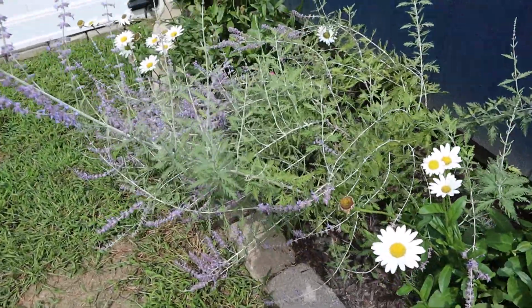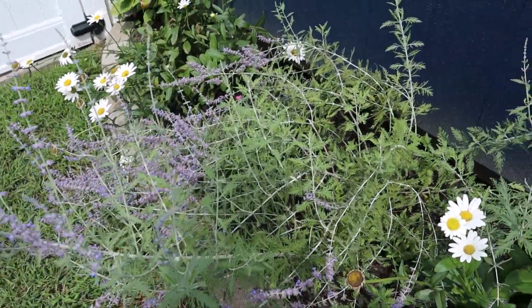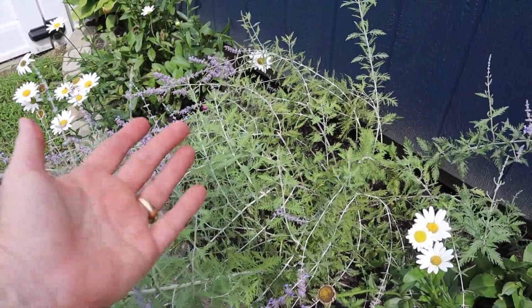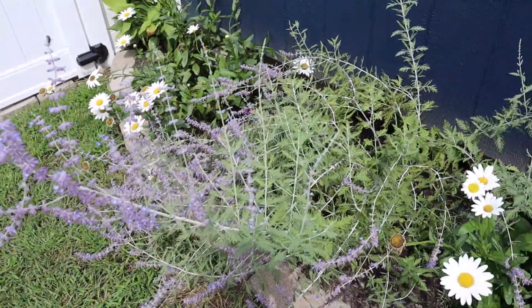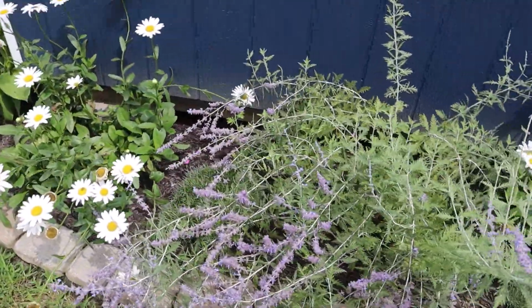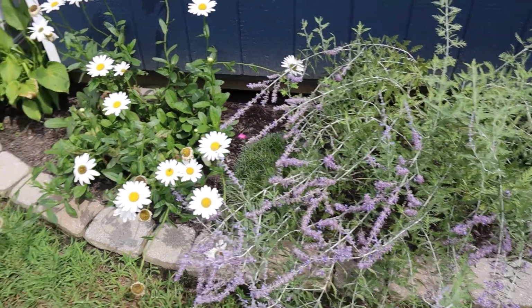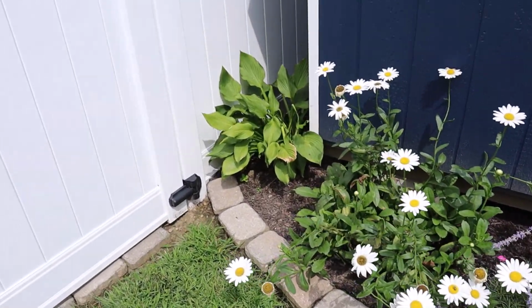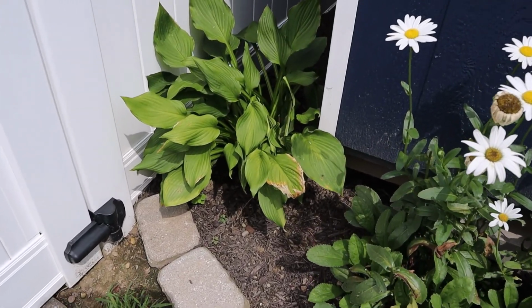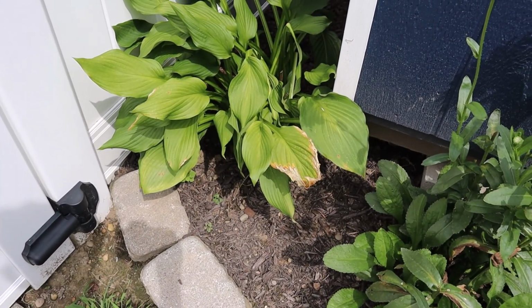And I think I have some plant supports, and I'm thinking about maybe trying to put a plant support underneath this Russian sage to keep it up out of the yard a little bit. So I'm not sure how successful that's going to be, but we'll do that. Deadhead these guys. I see a dried leaf on that hosta. It's looking tatty, so I want to get rid of that.